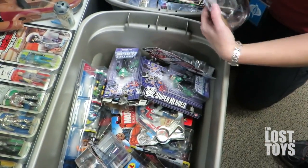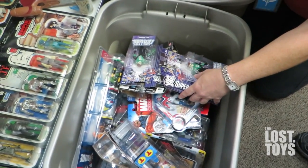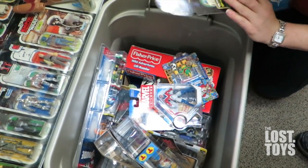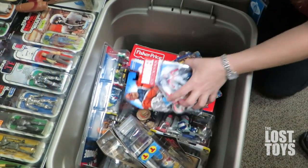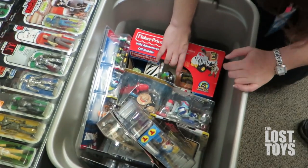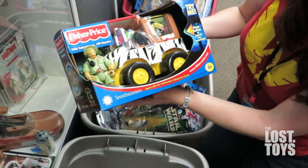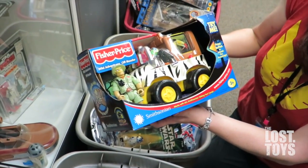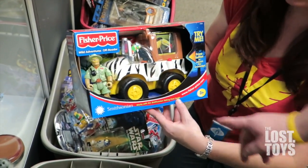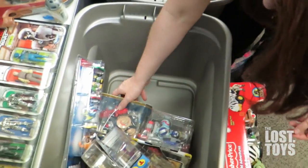JLU figures, some Halo stuff. More Marvel Universe. That's in Britain. More JLU stuff. Some Pokemon in there that Rachel can probably break if she wants to. Okay. Oh, what's the Fisher Price thing? Hang on. Ooh. That's weird. That's very weird. That is random. It works with all the Smithsonian talking fact cards. It looks like there's some more stuff in there that's kind of weird. Let's see what else we got up here.